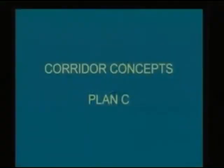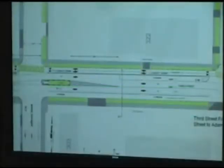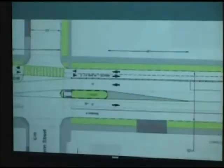So Plan C then was kind of the next greatest generation of concepts. This is one that includes a 2-way separated bike lane system. And just zooming in here at the Jefferson Street intersection, we would have the 9-foot parking on the south with the door zone still that's out there today, a 12-foot travel lane, a center median of some kind, a 12-foot travel lane westbound, and then a 1-foot wide buffer.